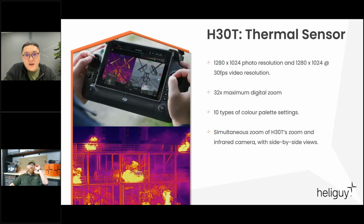Now, the resolution on this camera is a raw resolution, so you're going to get a greater spot temperature when you are looking at your heat source. You're going to get greater detail in that. The photo imagery can be exported into DJI's thermal software and also third-party solutions for a more detailed spot temperature.